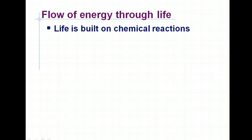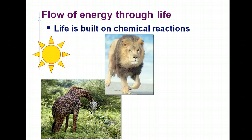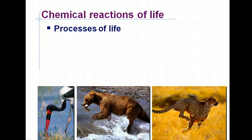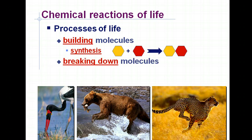We know that there's a big flow of energy through all things in life. In fact, you're built on a series of chemical reactions. We all know the sun provides the energy that helps the plants grow, which the animals eat, but then we'll have our big predators come through and eat the animals that ate the plants. So how is it that a lion is able to get the energy that originally came from the sun? Well, we have a whole bunch of chemical reactions that fuel our processes of life. Some of those are used to build molecules, our synthesis reactions, and then we also have ones that break down molecules, our digestion reactions.